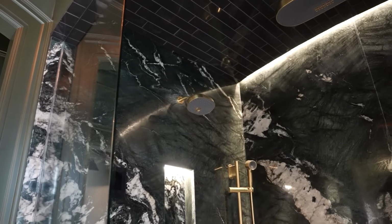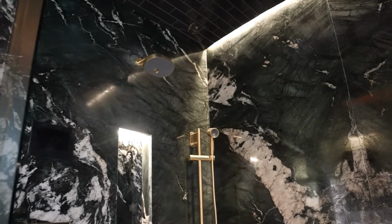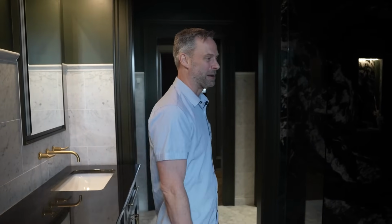is fully lined with marble. It has a rain head, it's got double head showers, it's also a steam shower and has a body spray system. It's like having your own spa oasis in the primary suite.